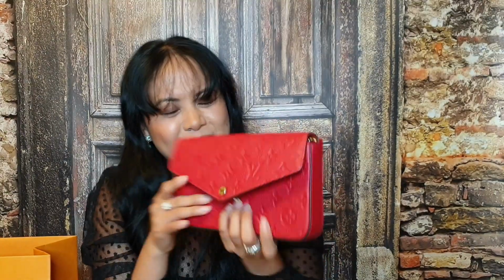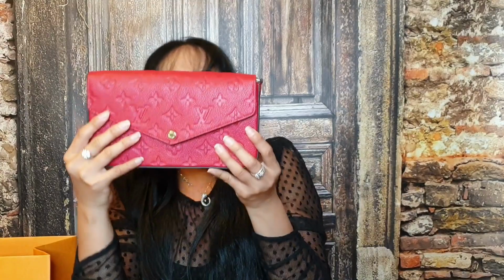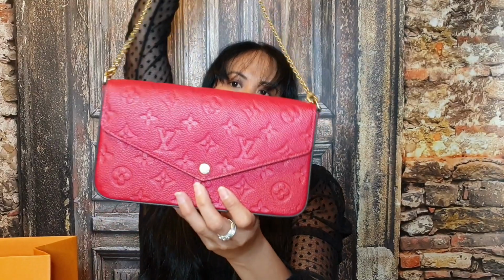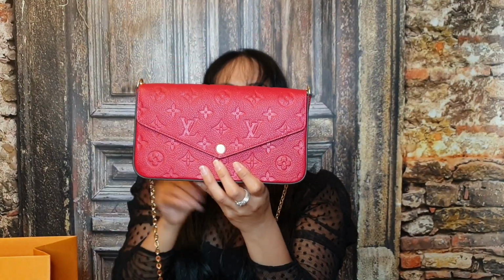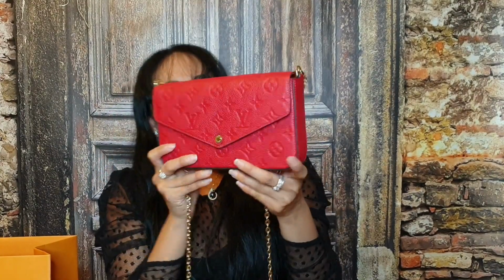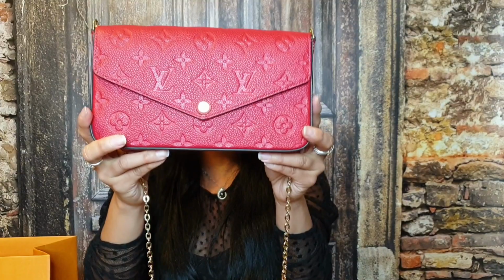I love the leather. It's so soft and it just feels really good. I'm so happy. She's so beautiful. And it also comes in a gold chain, and you can wear this in multiple ways. You can wear it as a crossbody bag, shoulder bag, as a clutch. I've seen it on Fabulous Irene. So hi Irene, if you're watching, now we have the same bag, twinning.